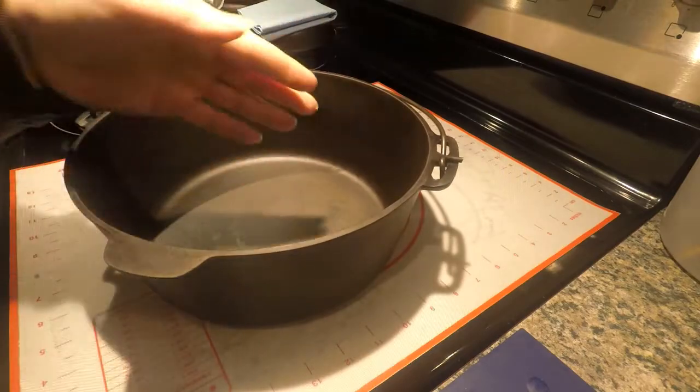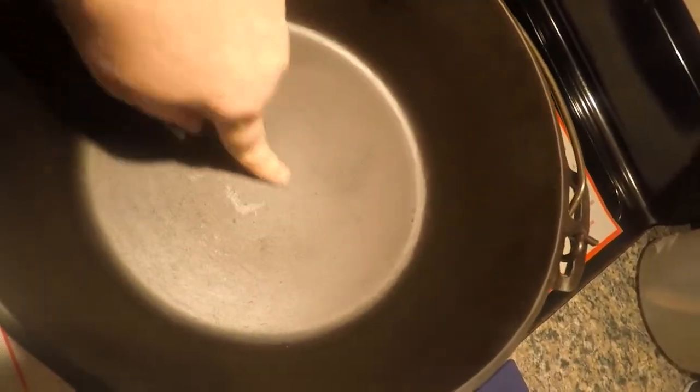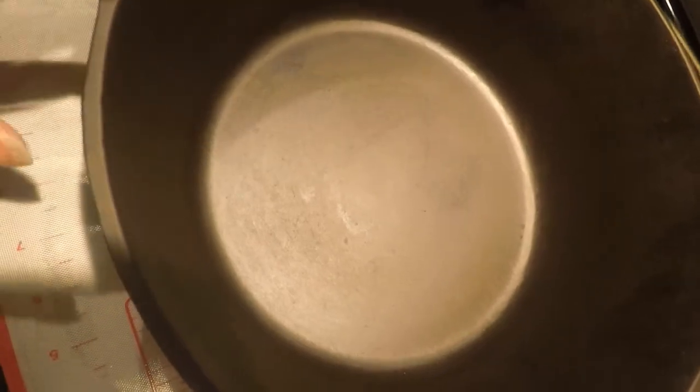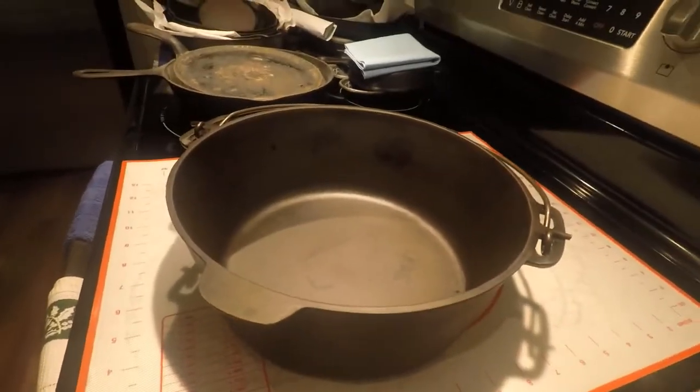You only see the cooking surface, and you can see there that's very smooth. There's a little bit of staining that I was not able to get off, but see, the 4 coats of seasoning covered that up pretty well. You see a little bit of staining around the sides, but it looks really good compared to what it looked like when I picked it up. Oh my gosh. But anyways, yeah, that's a nice piece.